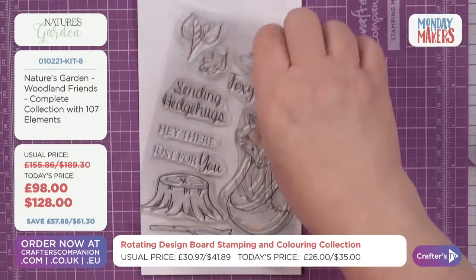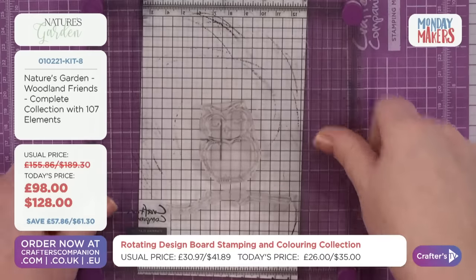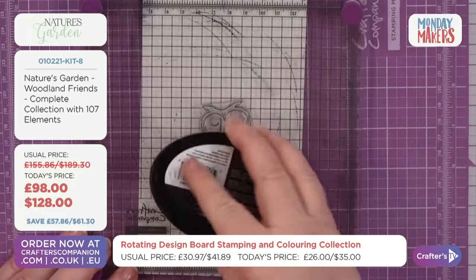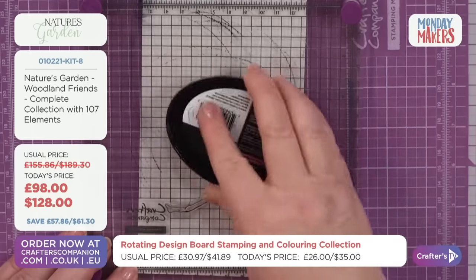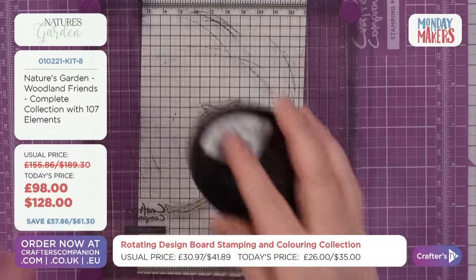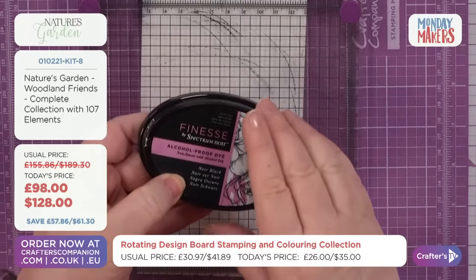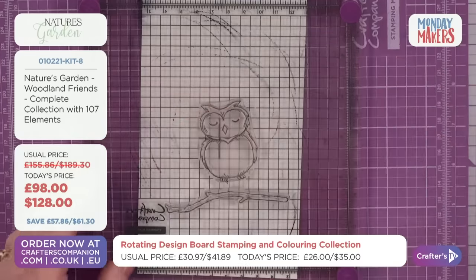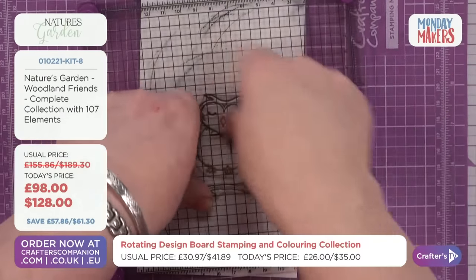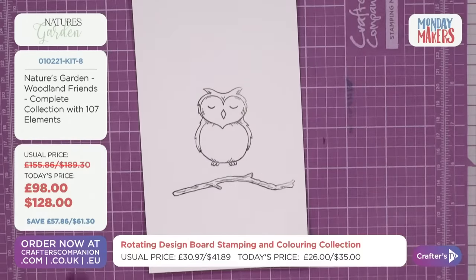So what I've done is I've taken those two stamps off and popped them onto my stamping platform. There they are. Because I'm using alcohol pens, I am going to stamp with my Finesse ink. Remember, this is the ink pad which comes with the rotating platform at the moment and with that craft sheet. So if you're going for that, you will have one of these fabulous Finesse alcohol proof pads coming your way. I'm going to stamp my sleepy little owl and the branch just there. There we go. Then they're ready to colour in.